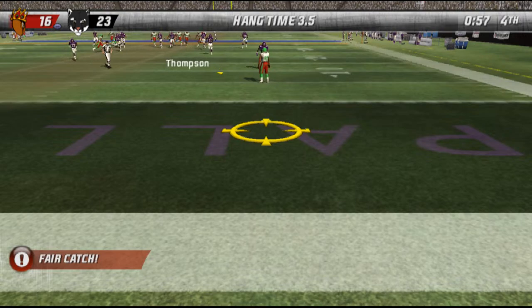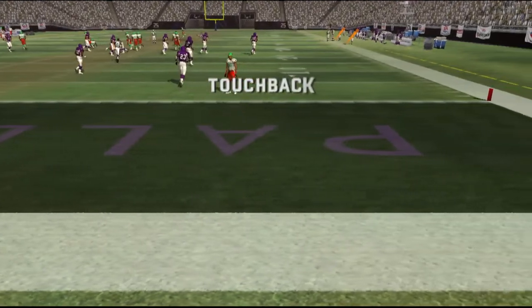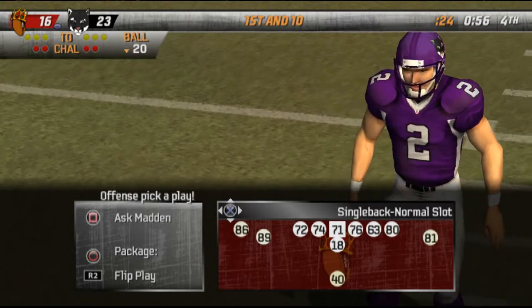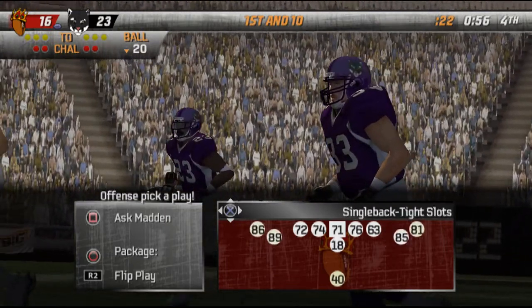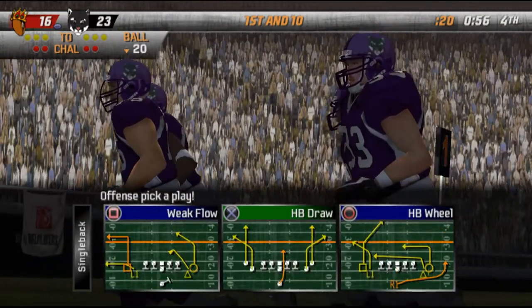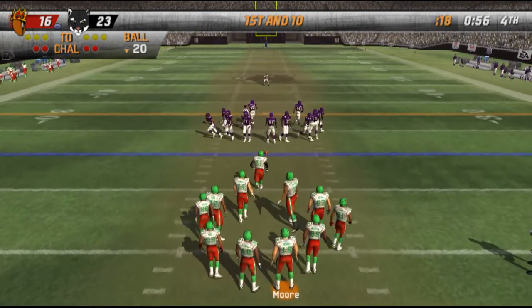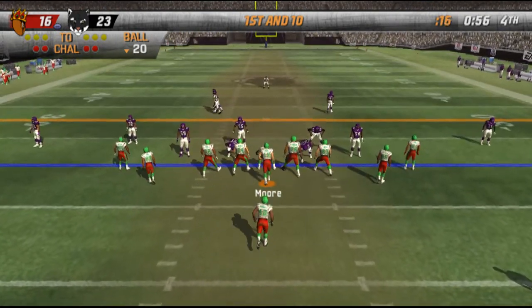He's waving for the fair catch. Down by a touchdown, going on offense, time running out. It doesn't get a whole heck of a lot better than this. Ball on their own 20. Ball on the 20-yard line.